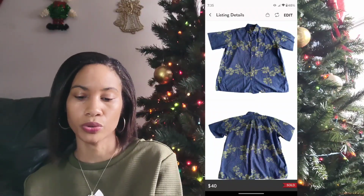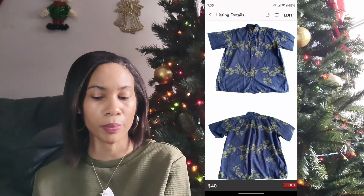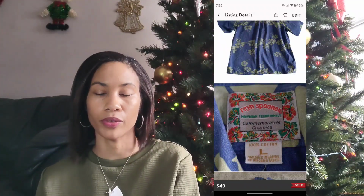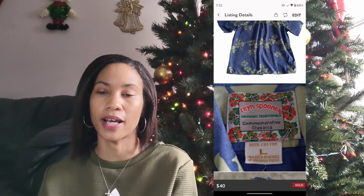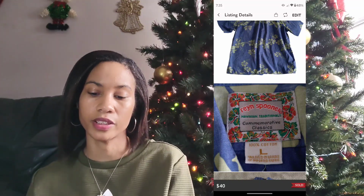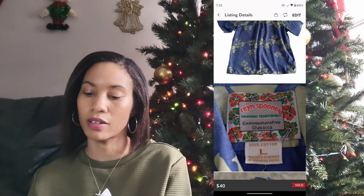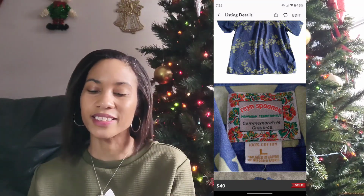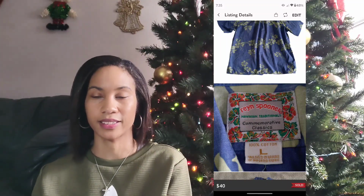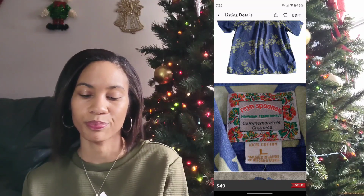Then I sold this Rain Spooner size large short sleeve blue. This was the commemorative classic floral Hawaiian button-down shirt. I always pick up Rain Spooner because it has done well for me in the past, and this shirt in particular was very pretty. So I paid $4.50 for it. It sold for $40. Ugh, did I say that weird? It sold for $40 and I got a profit of $27.50. So I will continue to pick it up.